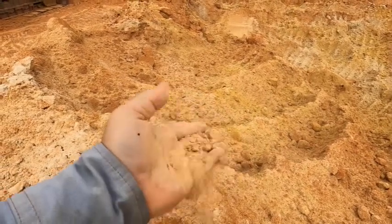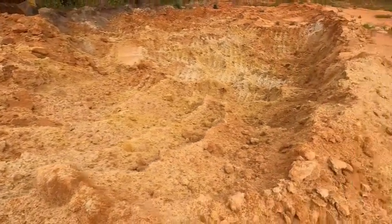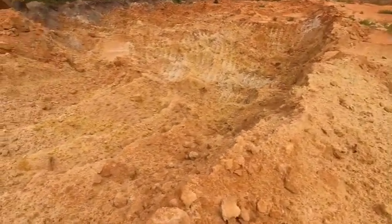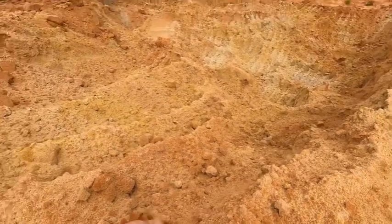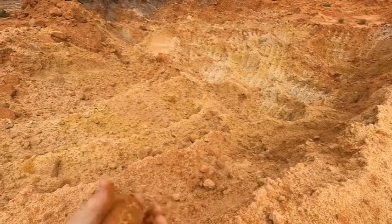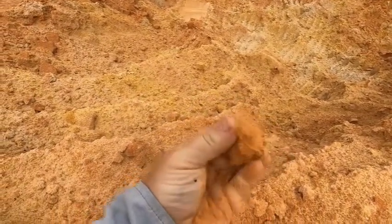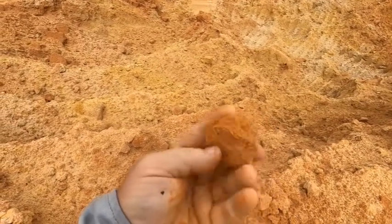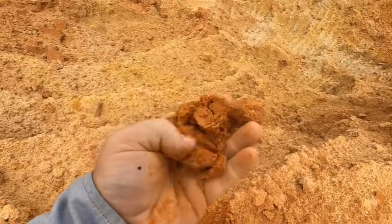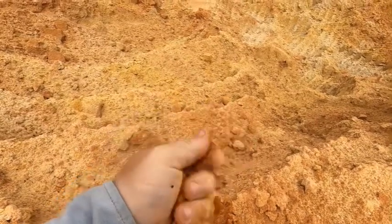It's not enough clay in that. So hopefully the majority of what we're getting is more like this. See, you can compact this into a dirt clod. There's enough clay in that to stick it together. Now, it's got a lot of sand in it. So that's how the soil is around here.